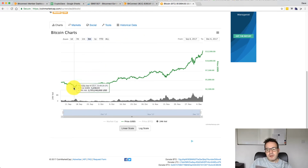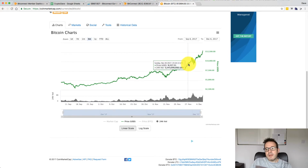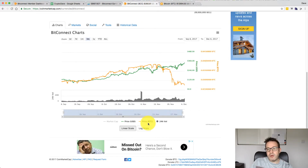So we can see the dips here and the little rises and dips, and like this bit here. They match very, very closely up until the last couple of weeks. And then what we've seen here is a real strong breakaway from Bitcoin compared to Bitconnect. And if we go back to the Bitconnect chart and put on a Bitcoin overlay, so this is the price in Bitcoin, we can see that in this last couple of weeks we've seen a really big divergence in the price of Bitconnect in relation to Bitcoin.